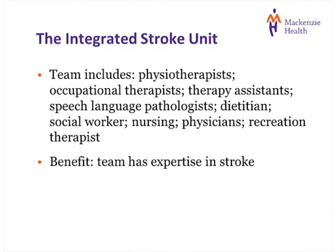So our integrated stroke unit then, we have a team of interprofessionals, as I mentioned earlier, that includes physiotherapists, we have occupational therapists, speech language, social work, dietitian, rec therapist, nursing. It's a huge team, physiatrist, medical doctors, and our whole team is there to help you and your family progress and get back out to the community. The benefit of having all these people in stroke unit is you have a team that works mostly exclusively with stroke and therefore has a great deal of expertise.